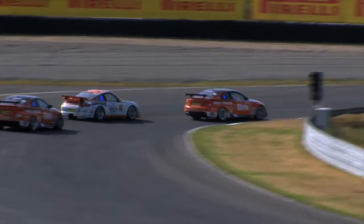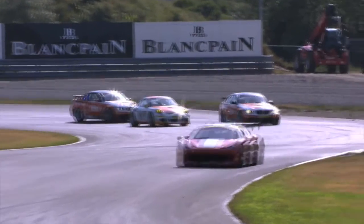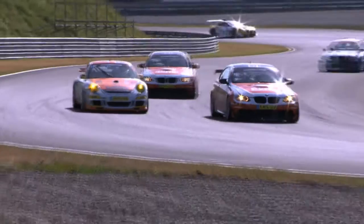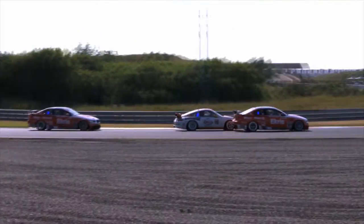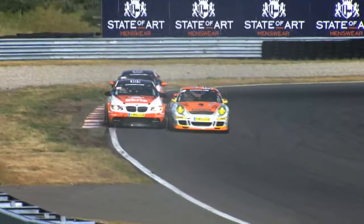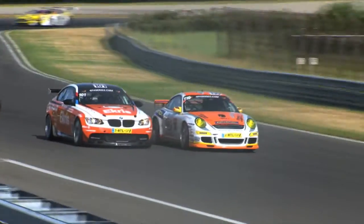Van der Ende so experienced though. Surely he's not going to give this away. He might not give it, but it might get taken. Great run around the outside. Not quite enough to get it through the SS. Cuts back to the inside. Fantastic wheel-to-wheel action. Porsche versus BMW.